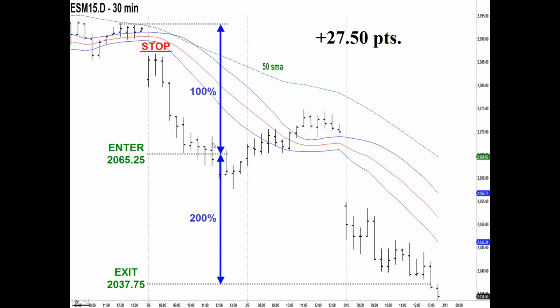Now we realize once again that a lot of people don't like to hold the E-mini overnight. So in 2 days you could have just purchased puts if you wanted to and made nearly 30 points. That's roughly about $1,400 per contract, nearly $1,400 per contract, or depending on if you had options out of the money, you could have taken advantage of that as well in just a couple of days.